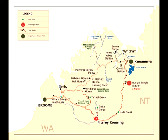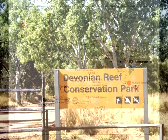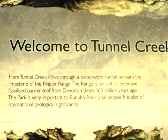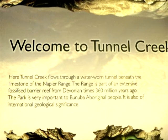As I was getting closer, about 10k away, I passed the sign that said I was in the Devonian Reef Conservation Park, and the Devonian Reef is a coral reef, 360 million years old. It's a limestone region of the Napier Range, and the Tunnel Creek is a water-worn tunnel that's carved through this fossilised barrier reef. Yes, it's of international geological significance.